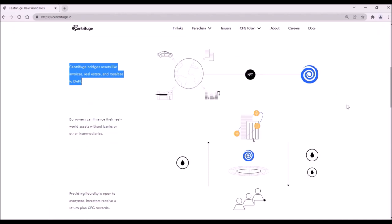In my opinion, the use case of Centrifuge is very progressive and innovative, and Centrifuge is its own niche within a broader DeFi field. I'm convinced that tokenization of assets from the real world is the direction where NFT technology is headed, so even though it might take a while until Centrifuge really kicks off, once it does, the market cap of Centrifuge could reach billions of dollars.